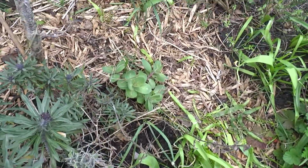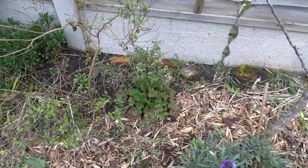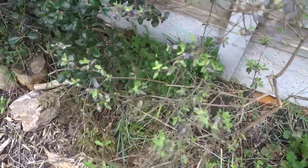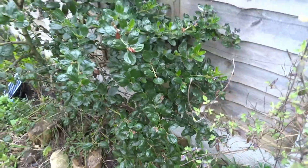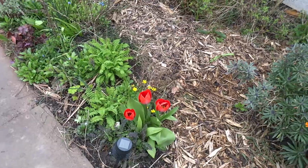Around the plum trees, another ericium, a lavender and a sedum. In the back there is a leucanthemum, which I'm not a massive fan of. It just looks like a big white daisy, but the white looks lovely against the blue of the ceanothus, and they'll flower at the same time, so that's why I've kept it there.